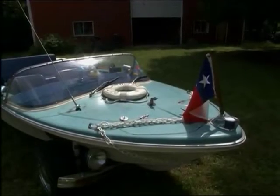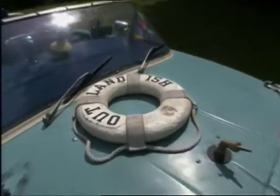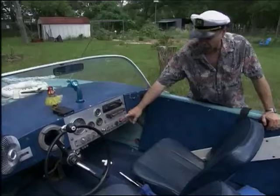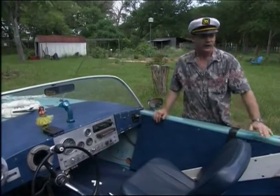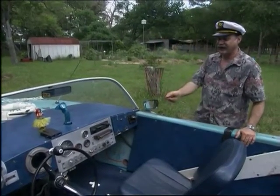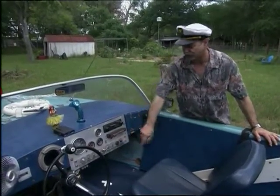Bob's baby is loaded with every nautical knick-knack you can buy, and a few he made up. Let's see all the switches and stuff in here. The shark repellent, if you push that button, it connects the extra battery. There's nothing more embarrassing than hanging around downtown for a couple of hours with the radio blaring and then waving goodbye to everybody and turning the key and having to go click, click, click. So you want to make sure you have your shark repellent in case you need to start the engine.